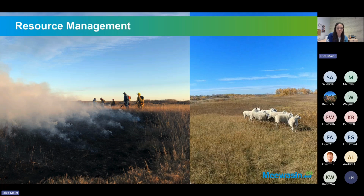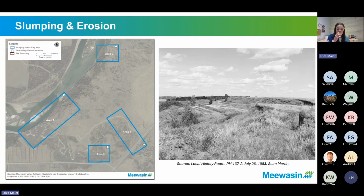And all of the resource management work that we do, including we also do a lot of monitoring, invasive species removal as well. All of this work really helps to manage the natural and the cultural resources of the site and to mitigate some of the negative impacts of things like slumping and erosion. And so I just kind of want to end by talking a little bit about some of the erosion going on at the site, because if you've ever been to Beaver Creek, you've probably been like, I wonder what's causing that. So this has been a really fascinating thing for me to learn about.